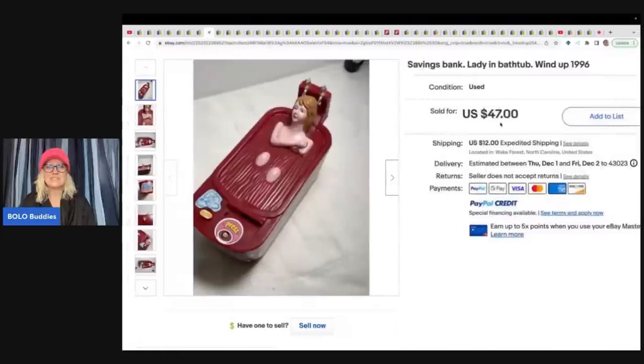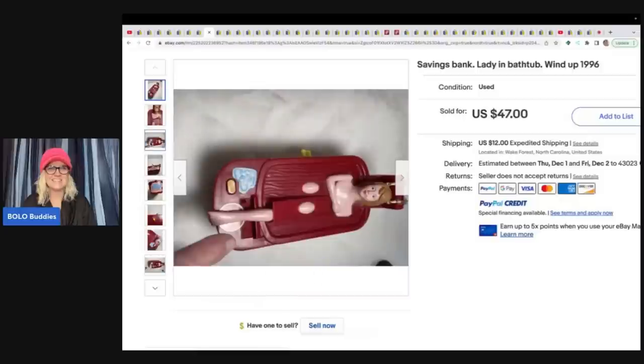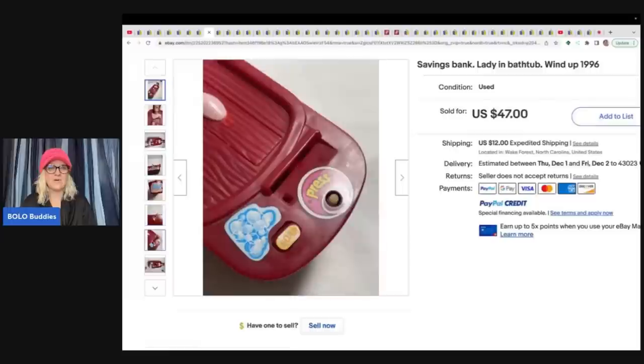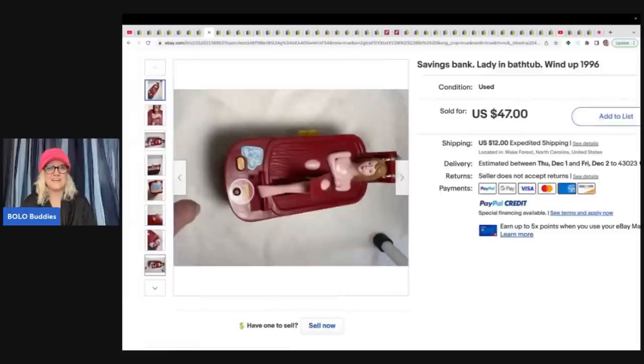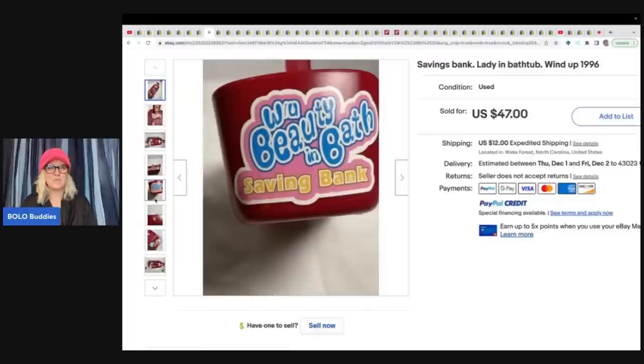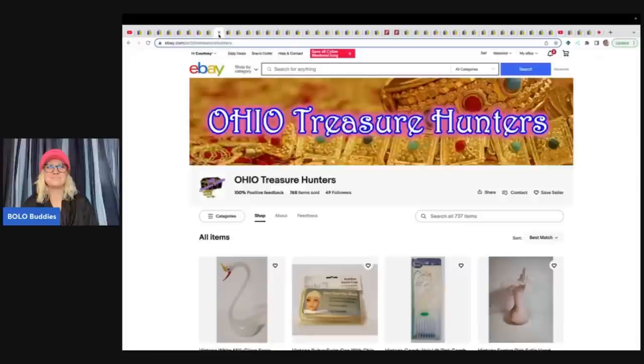The next item, I just love this. It is a savings bank lady in the bathtub wind-up toy from 1996. Is that funny or what? I would love to see a video of how this thing works. That would have definitely been on my reseller testing bolo products channel. You guys would have seen how it worked. Okay, she got this at a thrift store for $7 and sold it for $47 plus shipping.